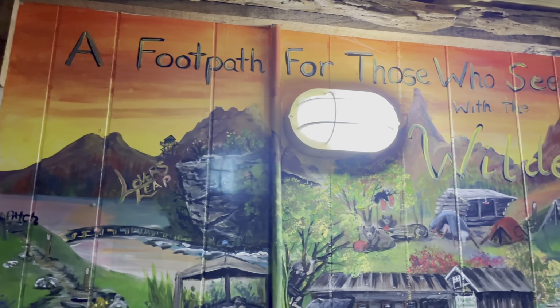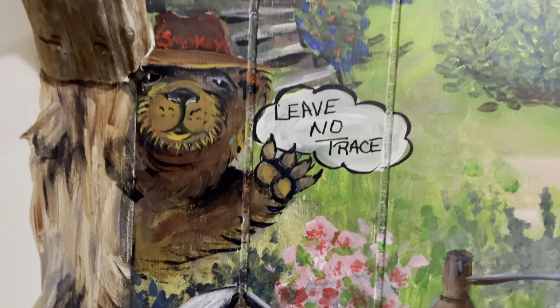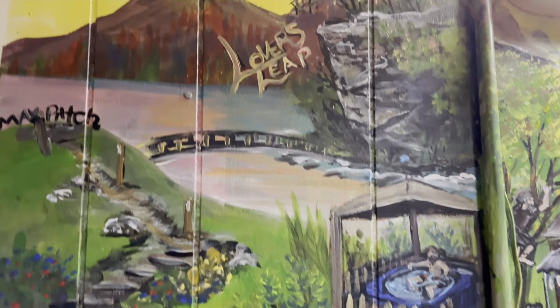Here's another one of Paint Splash's murals. How cute. All the amazing detail for this area.